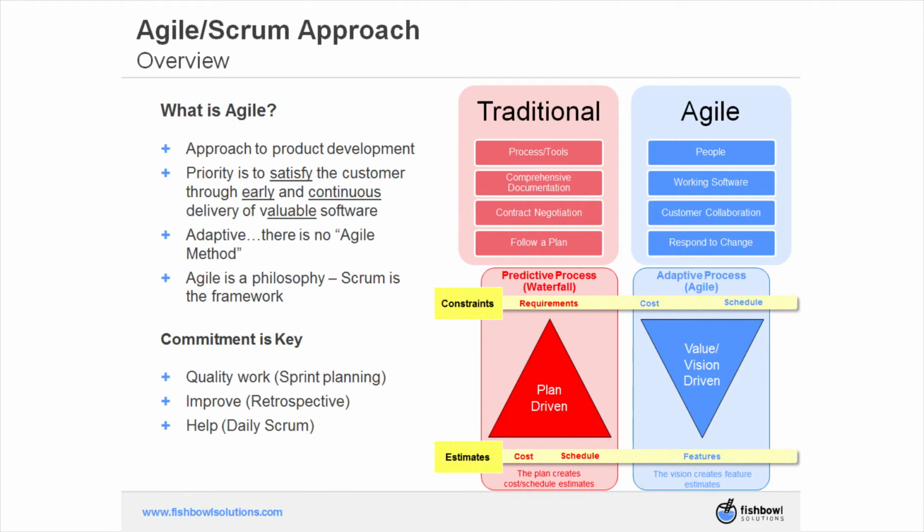Looking at the chart in the bottom right to show more of a difference between the waterfall approach versus an Agile approach. Within waterfall, you are constrained by requirements, meaning you set your requirements during the initial phase, and then those stay your requirements generally throughout the course of a project. If you're going to change requirements, it's challenging. It involves timeline changes, it involves additional cost.